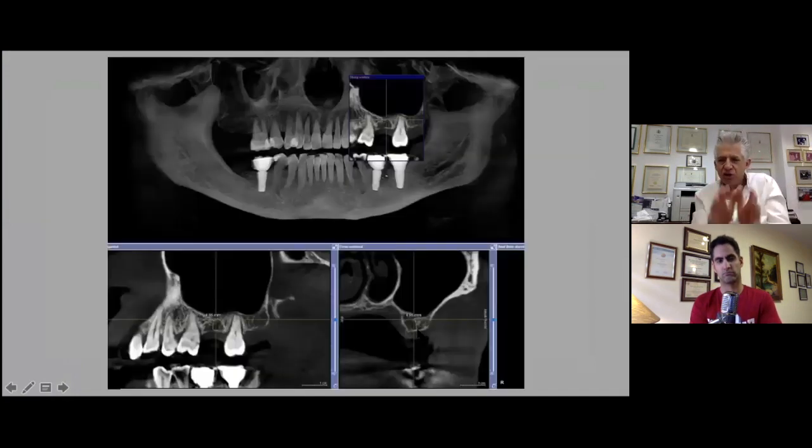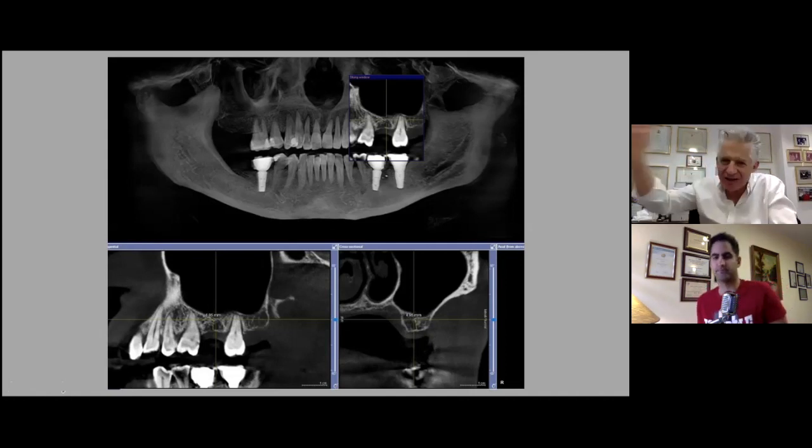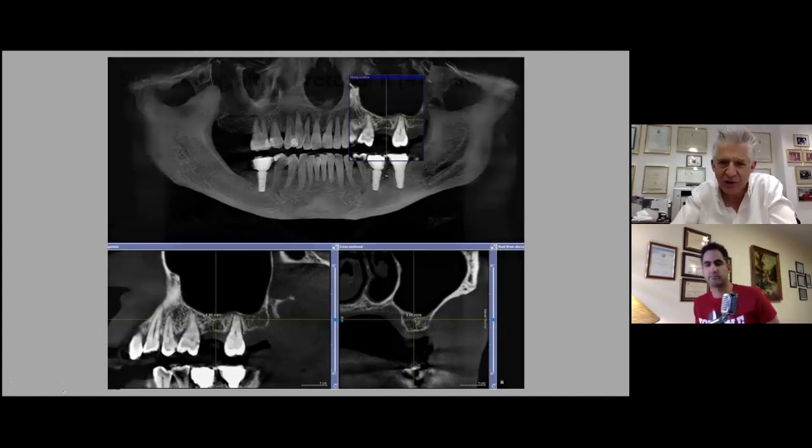So if you're going to start on one of these cases, choose a case that has good width. Don't choose a very narrow case, certainly not to start off with. Choose a wide case, and choose a case that's got at least 5 millimeters of bone height. Don't choose a 2 millimeters. That's not for case number one. You can do that later once you've done a few cases. So let's look at this case.